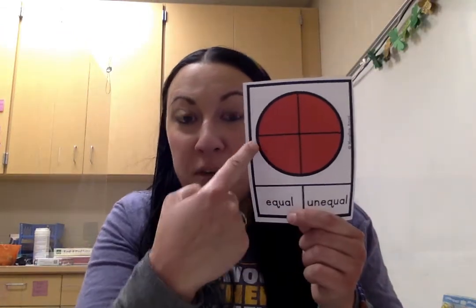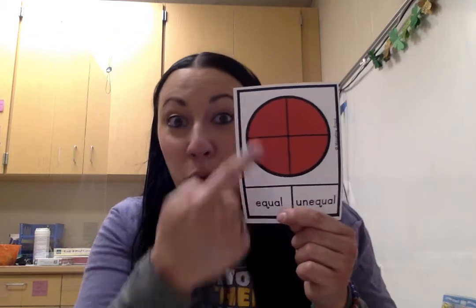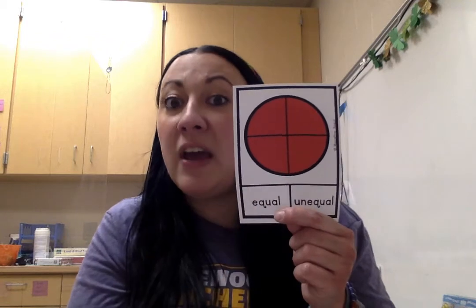But what about this one? Kind of reminds me of our cookie or our pizza. Look, 4 pieces, they're all the same, they're equal. Those are what? 1, 2, 3, 4, so you would say fourths. Fourths.